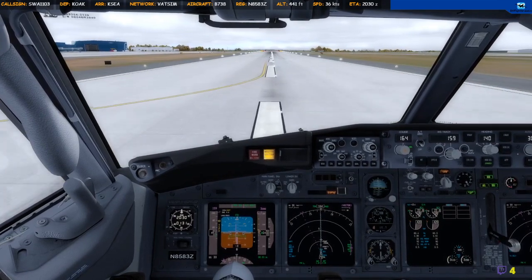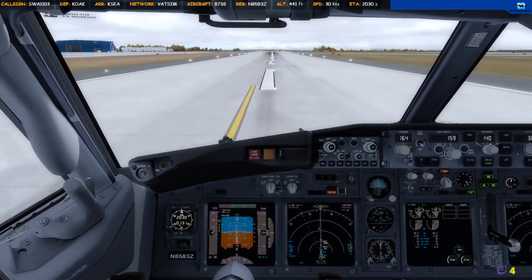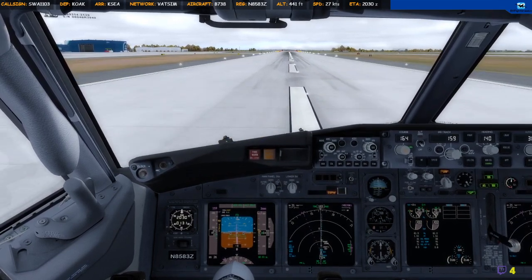Southwest 1103, turn left on Papa, and you can join Bravo to the ramp for main frequency. Okay, the ramp this frequency, Southwest 1103, thanks.